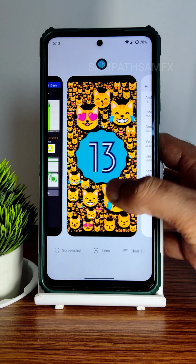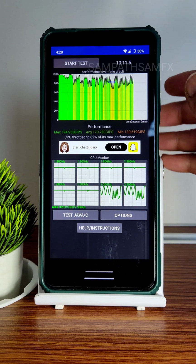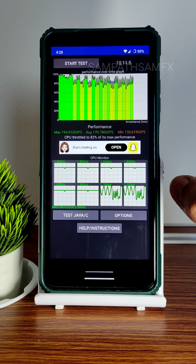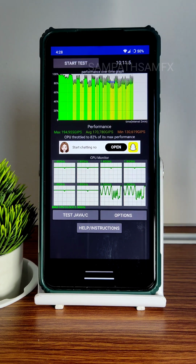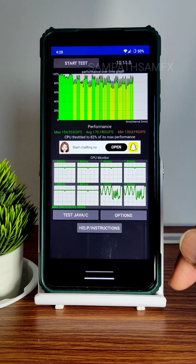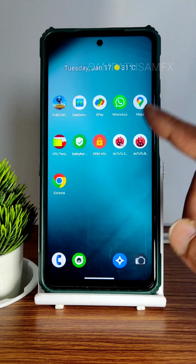And I have been running the CPU throttling test for the last 10 minutes. You can see the maximum score is 194, the average is 170 and the minimum is 130, and it's throttled to 82% of its max performance, and this is the 100 thread test.